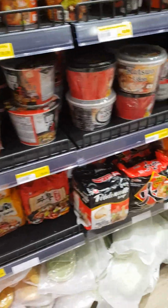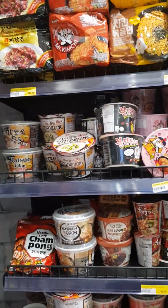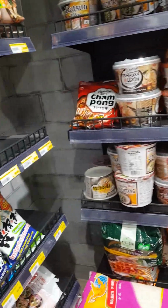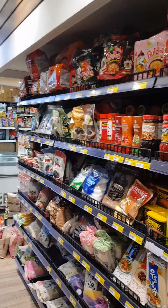There we go, there's some more noodles. Wow, you sure have a lot of noodles here. Lots and lots and lots. So that's the second lot of shelves full of instant noodles, and more up here as well. Wow, holy moly. And there's a lot of seaweed as well. More noodles, wow. Condiments.